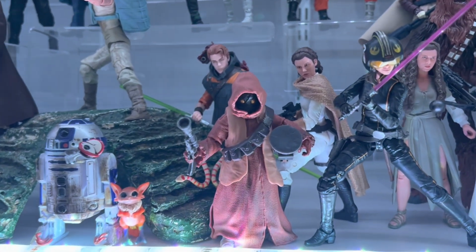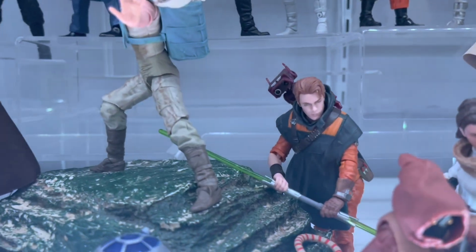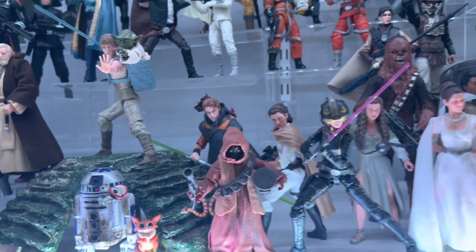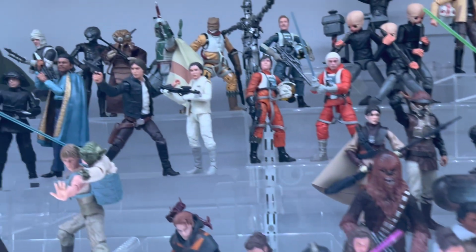Here is Tito. Tito, right? Is Tito actually the name? The Jawa from Kenobi, along with Cal Kestis back there. I'm not proud of the way I have him posed, but I'm trying to conserve on flight stands right now. So when I get another set of flight stands, I'll put him behind the Rebels in a sort of jumping pose.